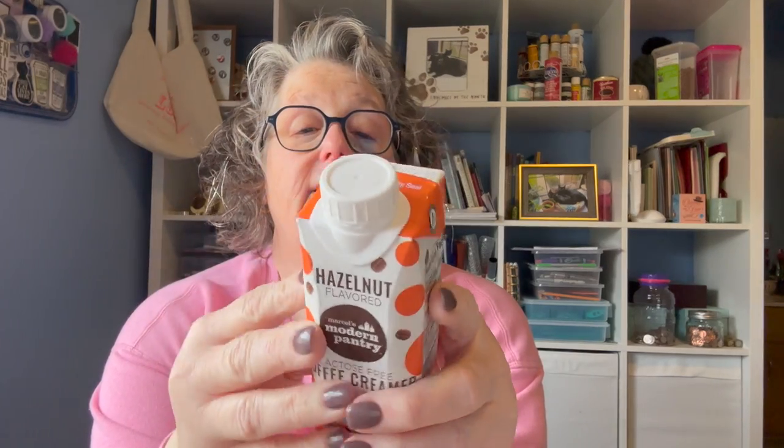And then I found this, which is Modern Pantry lactose-free coffee creamer and hazelnut. This is not something I typically would drink because there's a lot of sugar in here. But Sarah is coming for Christmas and she is vegetarian and has a little bit of a lactose issue, if you will. So I grabbed one of these to keep in my fridge for her and it's hazelnut. I think she's bringing her own, but that's okay. She'll take it home if not.